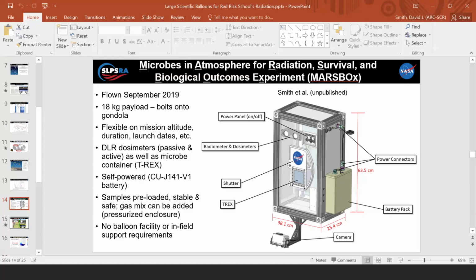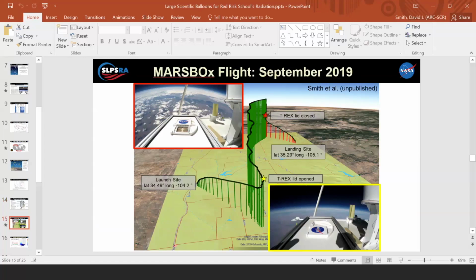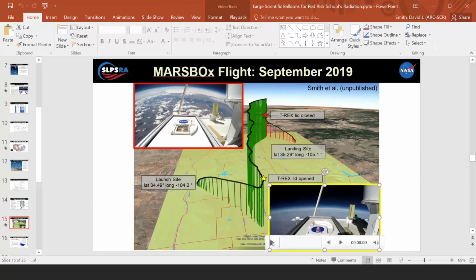I'm going to show you a couple more videos of our most recent test flight of this payload that was flown, again, over New Mexico in September. I'm going to show you basically how we activate our experiment on the bottom right. You're going to see the biology get exposed once we get into the lower stratosphere.